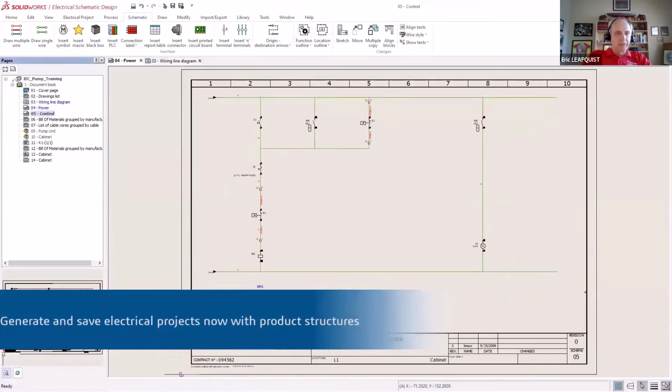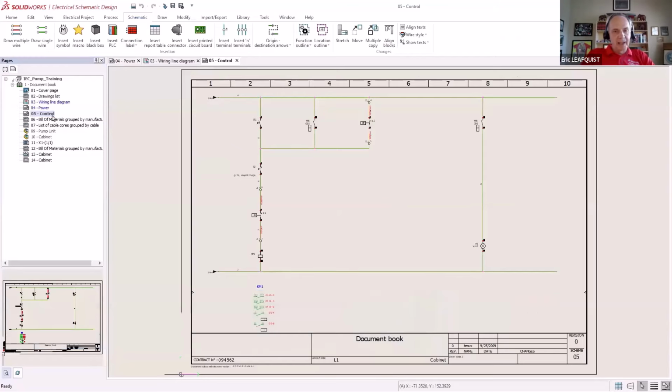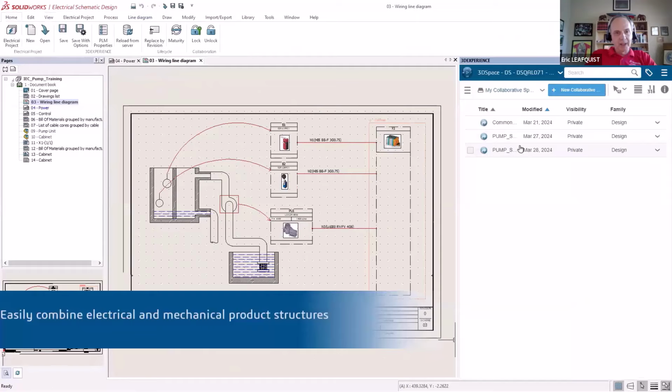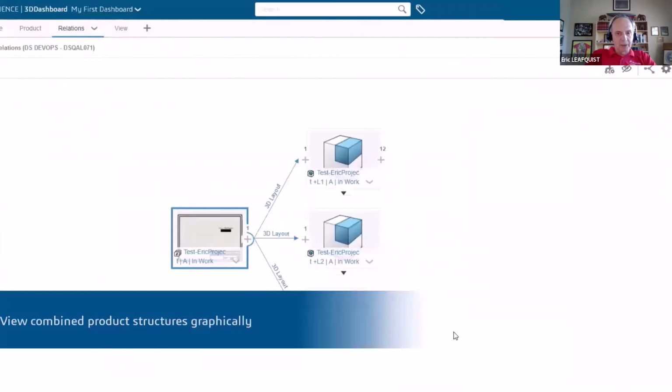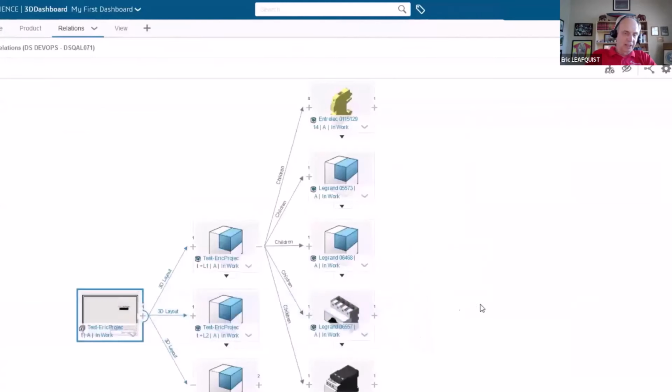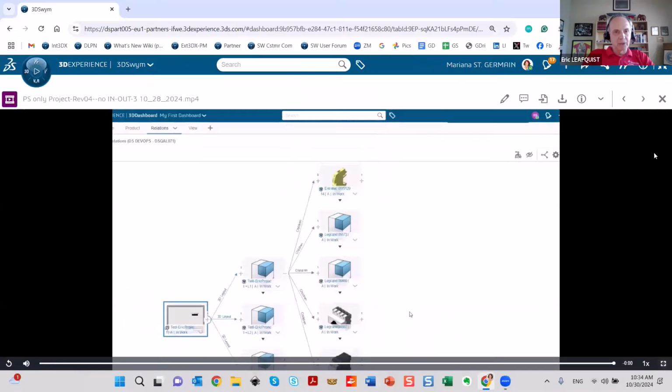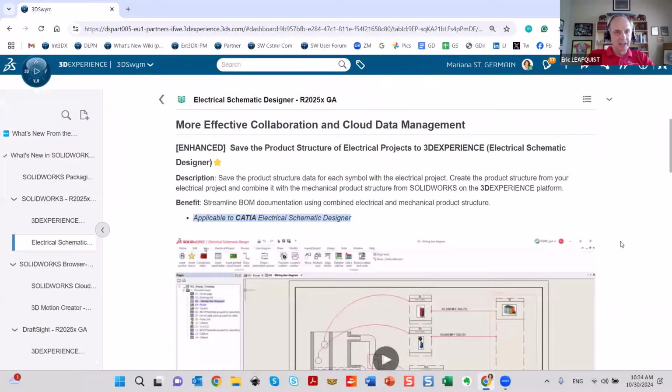And they've been able to do that for quite a while, of course. But now we're able to store the product structure information along with the project and then view it graphically with the tools on the platform. So viewing things graphically or looking at things in a more tabular form with the different apps is a new enhancement here that's significant in the rollout to the platform. Okay, scroll down, please.